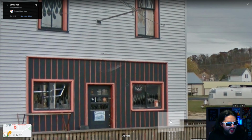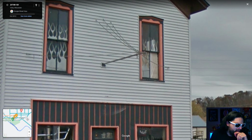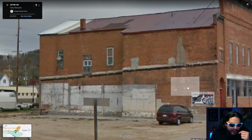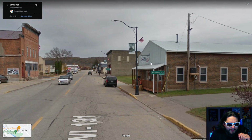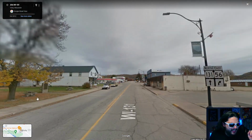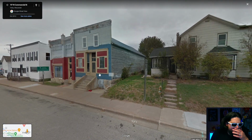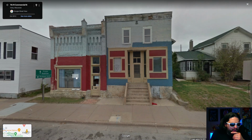This is the fastest shop I've ever seen. You can clearly see that it is because of the flames that are on this. Iron Horse Saloon, but I'm sure this was Iron Horse. Man, this is an old building. God darn. A gift shop. I wonder if there's like a festival or something that happens in this town. That is downtown Viola, Wisconsin. Man, these buildings are so old.